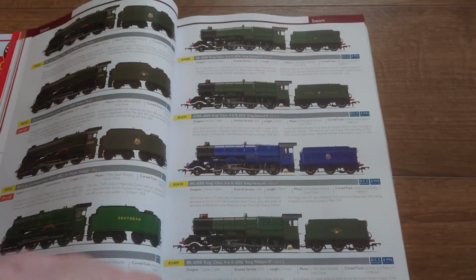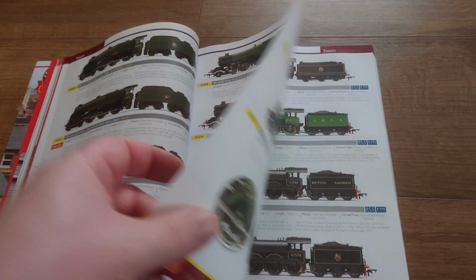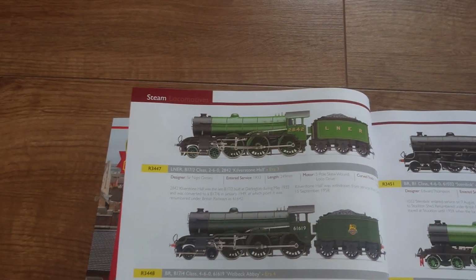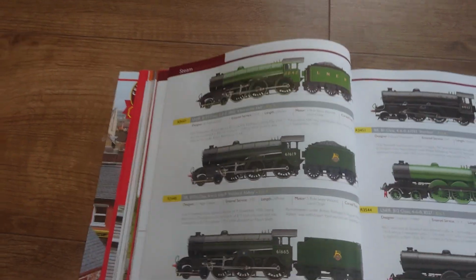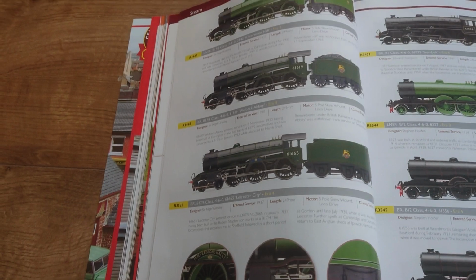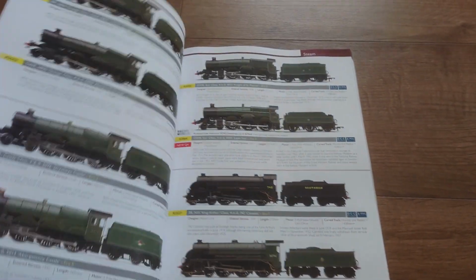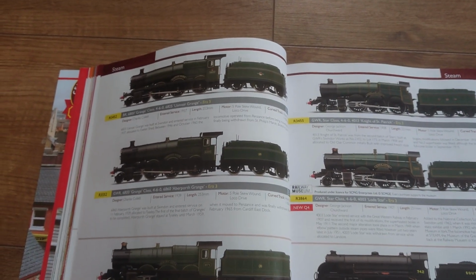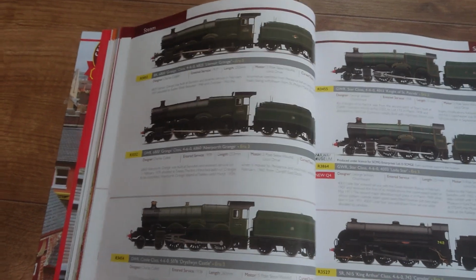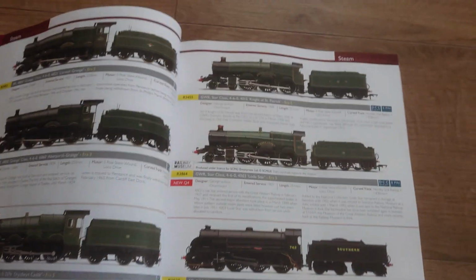I've got quite a few now. Kings, Castles, Halls, Stars. B17. I better not. I've got so many already. Wow. I keep looking at them and I was like, yeah, I've already got some of these. I could get different named ones if I wanted to, but we'll see.